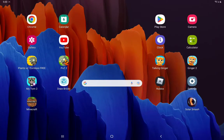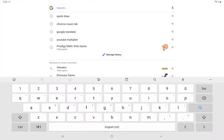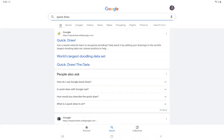Today we're gonna be playing Quick, Draw. It's basically a fun little game created by Google. Yep, it's an AI experiment. So if you don't know what Quick, Draw is, you have to draw things in a short amount of time and get the AI robot to guess it. Whatever you need to draw, you have under 20 seconds.